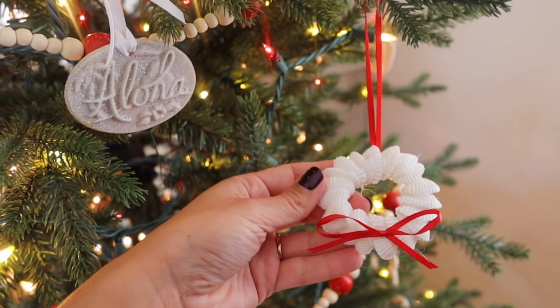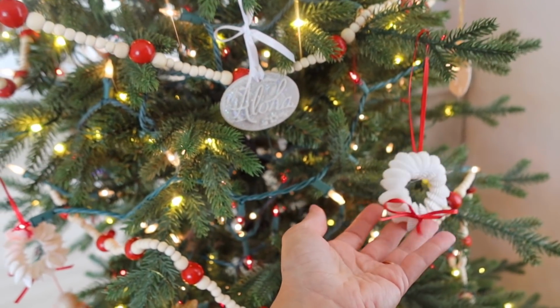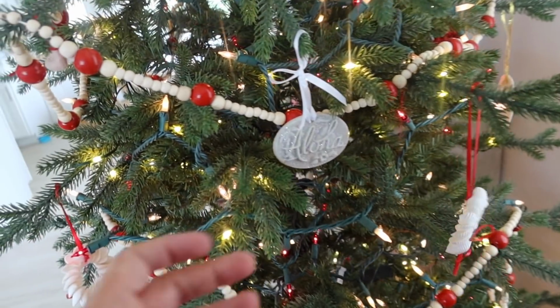I also hot glued some shells and made these little shell wreath ornaments for the tree. If you want to see all those DIYs, by the way, I have them in my Christmas Clean and Decorate With Me videos. I show you how I do everything.